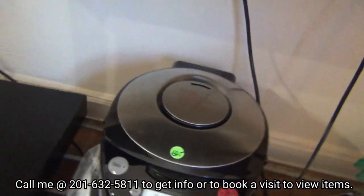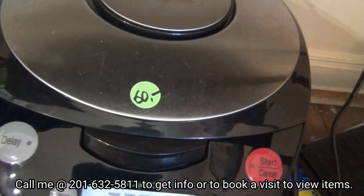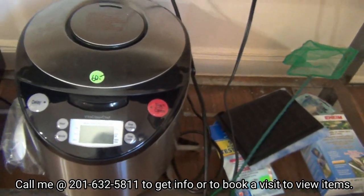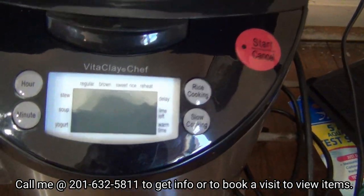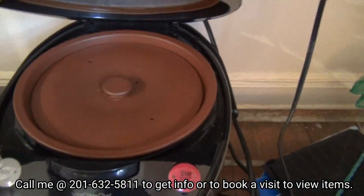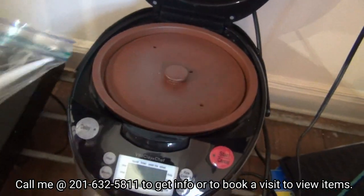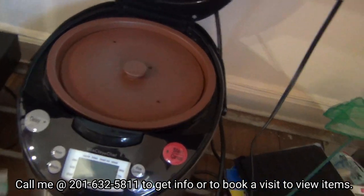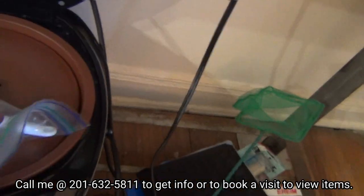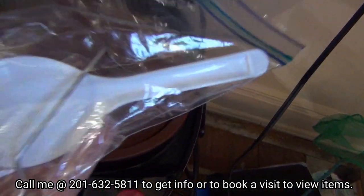And, oh, this is a great item. This is selling for, I think, $160 or somewhere around there online, or $150. And it's a Vitaclay Chef pot, which is a slow cooker, but it's in a clay pot, and it's got some accoutrements here, some accessories. Like when this thing's hot, you have this wire hook that you can lift the lid with, so you can see how everything's cooking inside, and then the little spoon here.